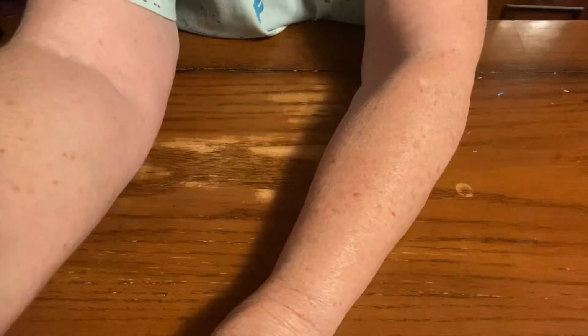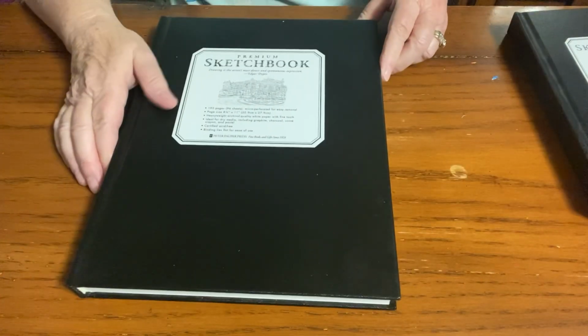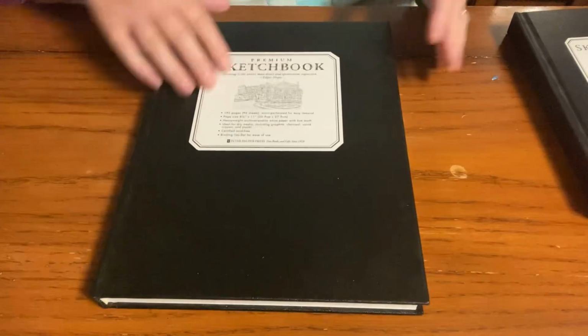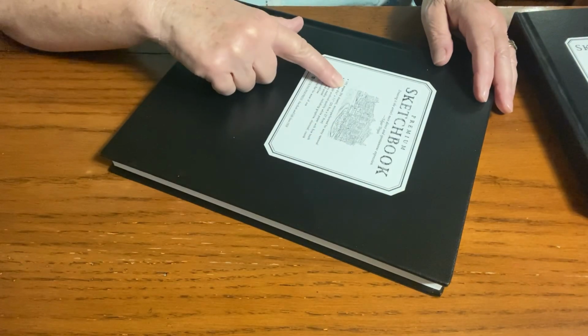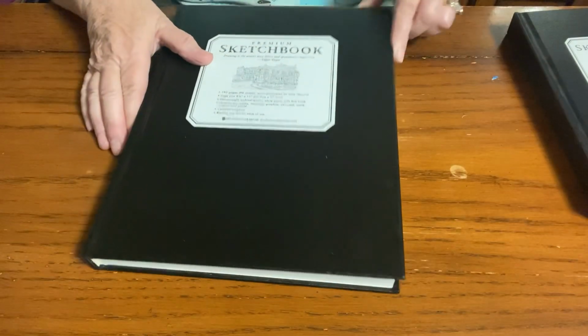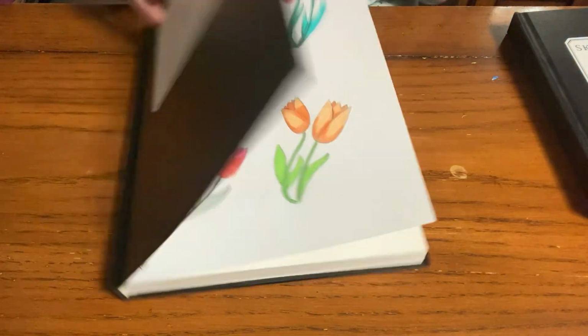Okay. So I am going to tilt the camera down for the next two books. So out of the realistic real sketchbooks, I just started this one a few days ago, and it has 192 pages, 96 sheets, but they're double-sided, so 196 pages.